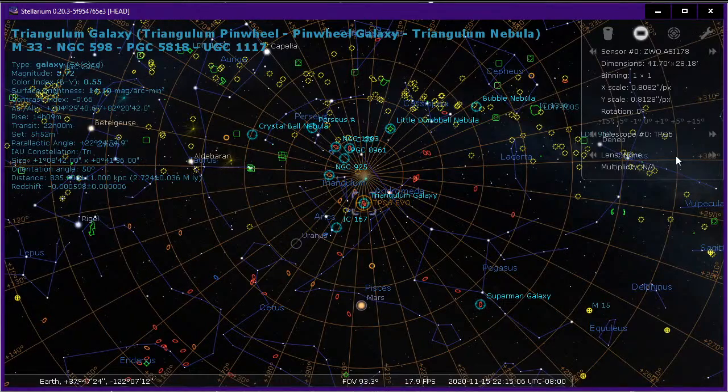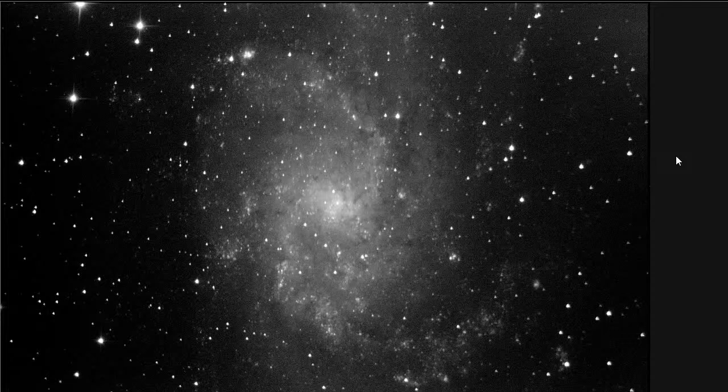Yeah, so it's only 2.7 million light years. So I think this is the second closest. Only Andromeda at like 2.2 or whatever million light years away is the closest. This one's at about 2.7, 2.8. So a little bit further away, but the Milky Way, the Triangulum, and Andromeda are kind of the three local companions. So this is one of our closest neighbors.